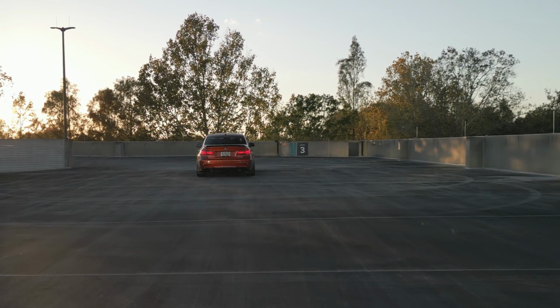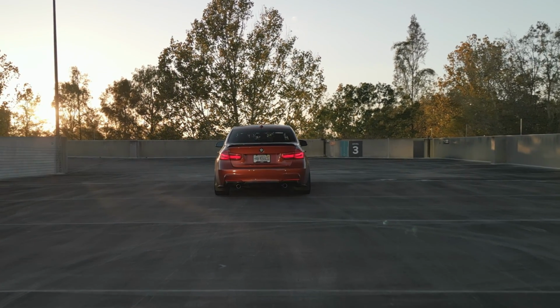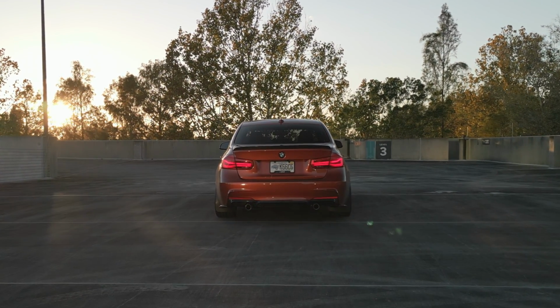Even though there's not many more mods that I can do to the car, I could still upgrade the brakes. I could do coilovers, but I'm not going to spend that much more money on the car, honestly. And there may be a new car replacing it sometime next year, so we will see. You'll have to stay tuned to find out.